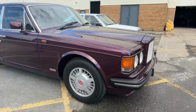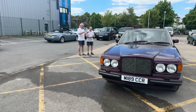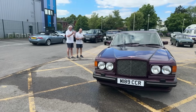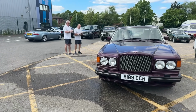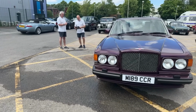Price-wise, Jim, on that one, to me it looks all like 25 grand's worth of car, but it's probably not, is it? No, it's not. It's a Turbo R in a great colour, individual, beautiful car. You could probably shave somewhere in the region of £8,000 to £10,000 off that. Mid-teens would buy that. What a car. And I don't think you're going to see another one in that colour. No, it's unusual, isn't it? That's grand. That is beautiful.